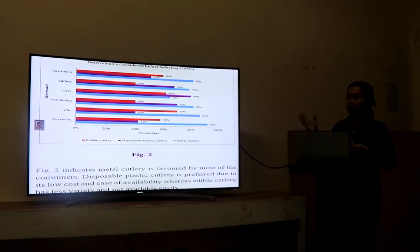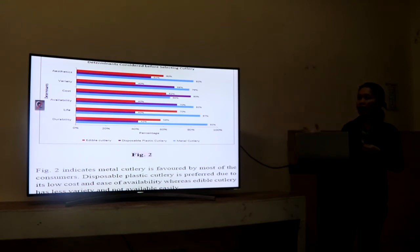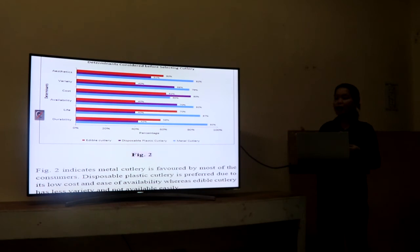In terms of costs, a lot of the respondents, that's 80%, said that they prefer the disposable plastic cutlery because they are readily available, and at the same time, it has the lowest cost among the 3 cutleries. They also prefer the metallic cutlery because even if it costs higher than the plastic and the edible cutlery, it has a longer lifespan than both cutleries. And then followed last by the edible cutlery.